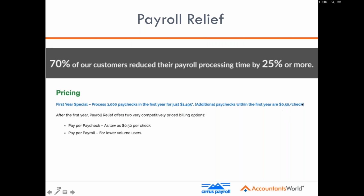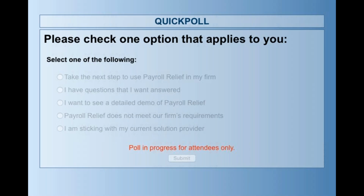So at this point, I'd like to go ahead and launch the third poll question. And so you should see this in front of you. So please select the option related to payroll relief that applies to you. I'd like to take the next step to use payroll relief in my firm. I have questions that I want answered. I want to see a detailed demo of payroll relief. Payroll relief does not meet our firm's needs, or I'm sticking with my current solution provider. So we should be seeing that going on at this point. And this is the final poll question. So thank you for your patience in us getting this up.